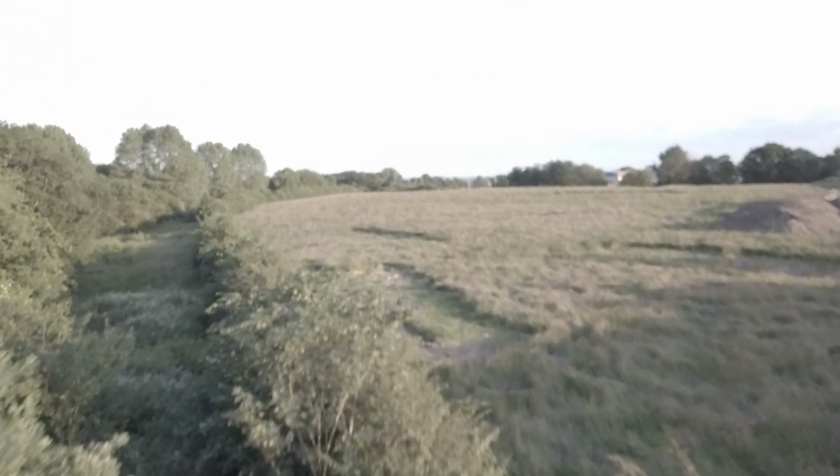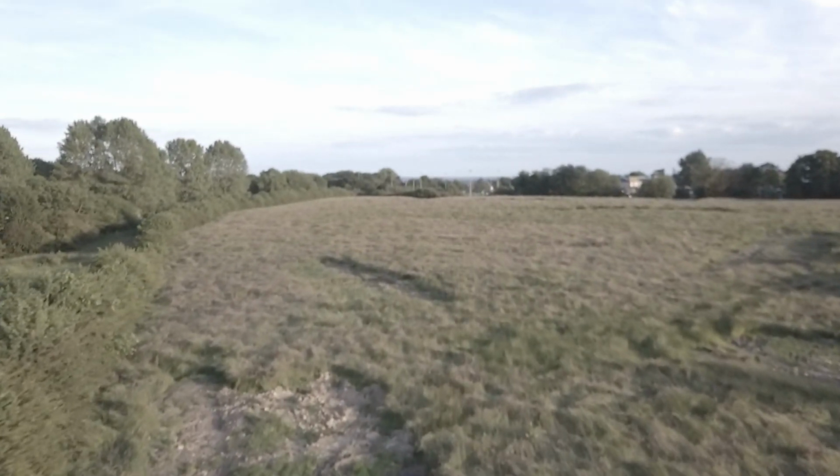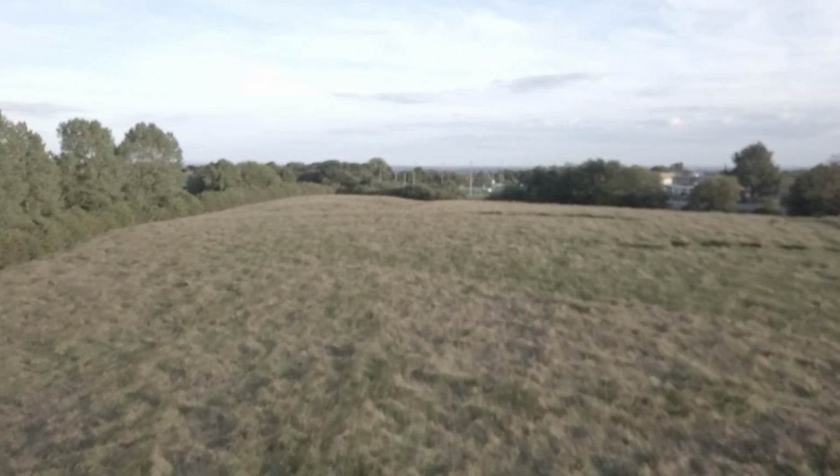I don't normally do a voiceover on a video, but with this one I thought it was of some interest. I see on the maps there was an old farm called Roscoe's farm, I believe from around the 1700s. Anyway, I'm flying the Mavic over this field just to give you an aerial view of what has been uncovered.